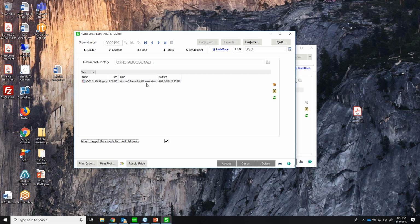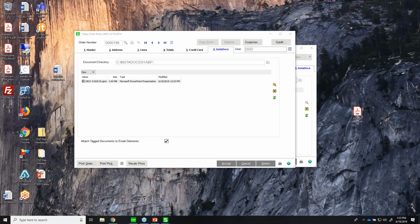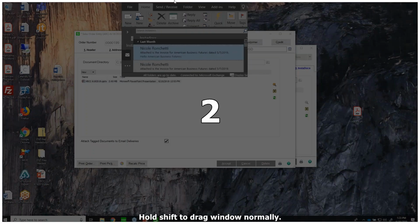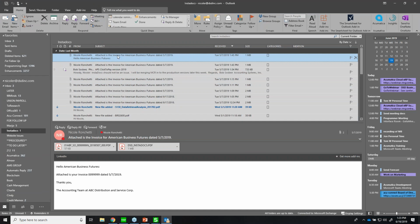So Sage is still doing that Paperless Office functionality, but we're adding on our InstaDocs files to that Paperless Office email. So if I just have an example here, let me go to my InstaDocs folder on my crazy inbox here. Okay, so if I look here, this is kind of an example of what one looks like. This is my Paperless Office email right here.